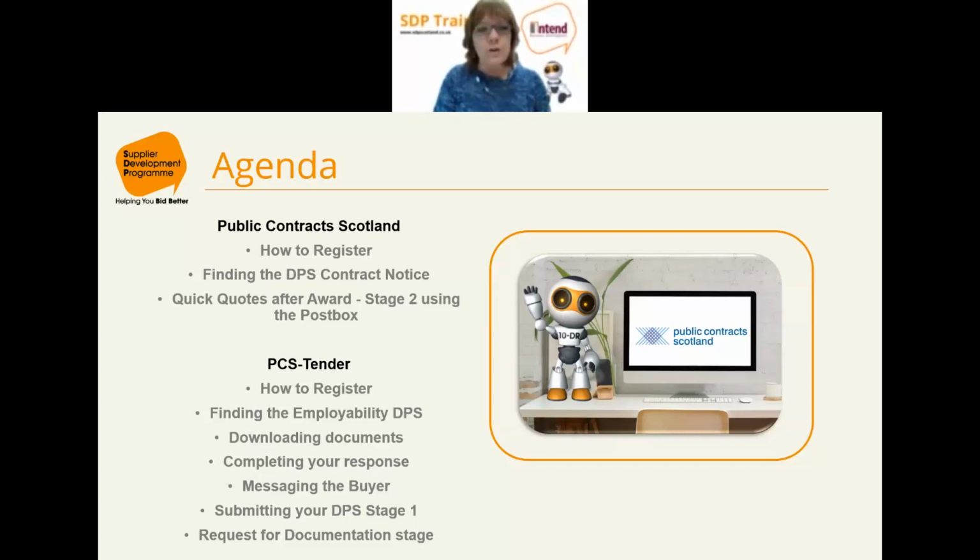landscape. We're going to look at Public Contract Scotland and how to register if you haven't done already, how to find the notice. We'll come back towards the end of the presentation about the quick quotes and stage 2, if you like. And then we'll have a look at PCS tender, which is where you actually have to put in your application. There's various elements here about downloading documents, filling in your response, sending questions to the buyer, and so on.